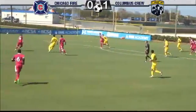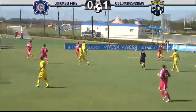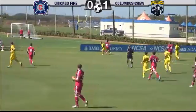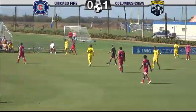Becky up into the air. Brett Schneider. Wind catches it. Finley looks to Olay Gallagher. Gallagher gets a foot to it. Knocked out of play. Throw in for the Crew.